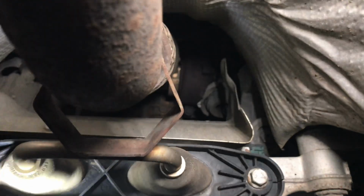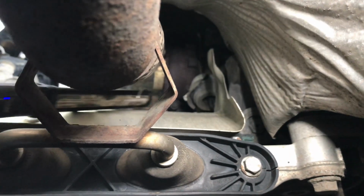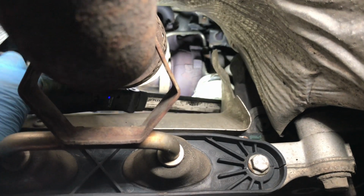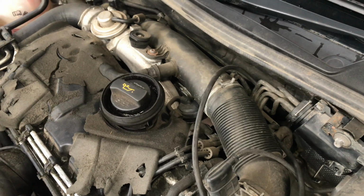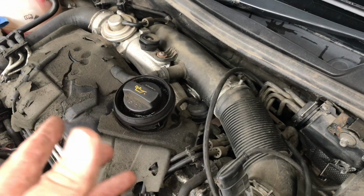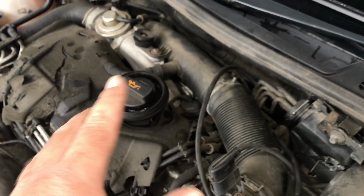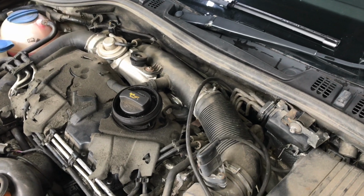But when we're actuating it, when Roddy starts the car and actuates the turbo, it is moving to fully open, but it's not fully closing. It was a really difficult shot underneath, but hopefully you could see the actual turbo rod is moving, so it's actuating to be fully open. But what we're worried about is it is closing, but we don't think it's closed enough. Although maybe it's just the slightest movement, we're not sure.